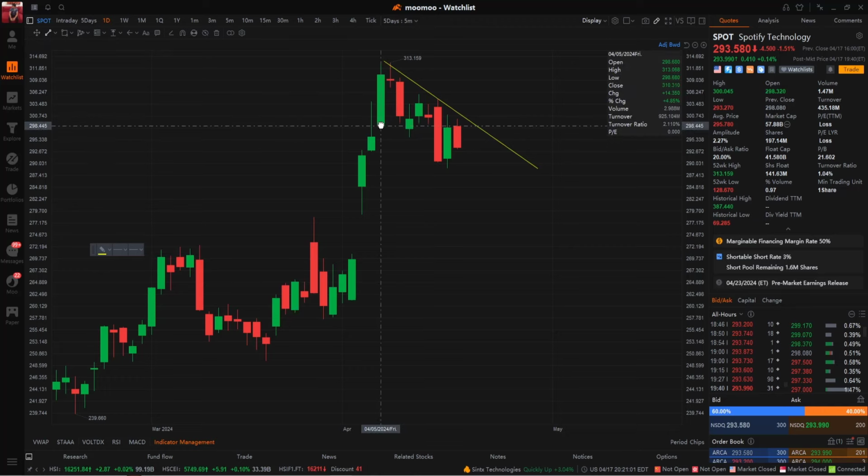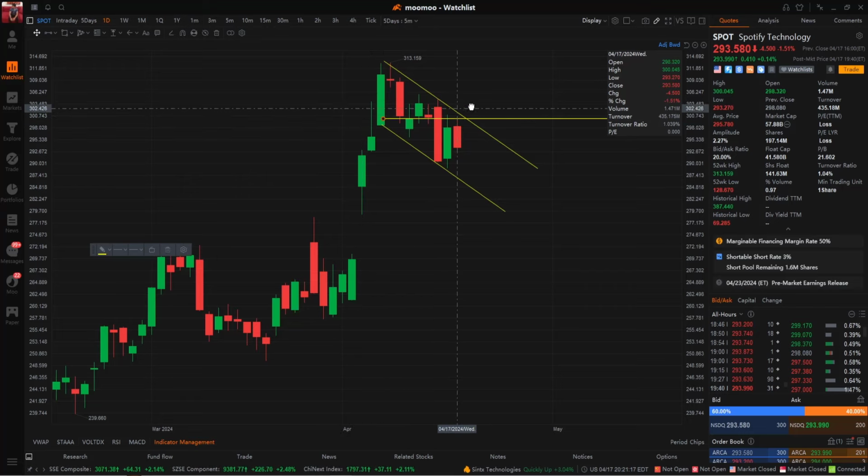And I like this setup a lot because it allows me to go ahead and play the level once it breaks out. And the breakout is honestly the break of 300. If Spotify breaks 300, that sends us into 305 to potentially 310. Of course, depends on how it builds around this level right here. But the break of 300 is the main level to watch out for.